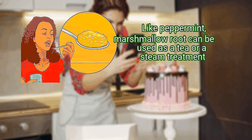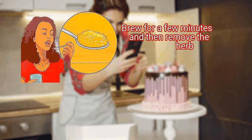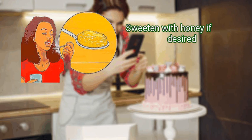In herbal medicine, it is known as a demulcent, which is a herb that relieves irritation, usually by decreasing inflammation. Like peppermint, marshmallow root can be used as a tea or a steam treatment. To make marshmallow root tea, place 1 to 2 teaspoons of dried herb in 1 cup of boiled water. Brew for a few minutes and then remove the herb. Sweeten with honey if desired.